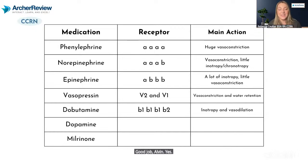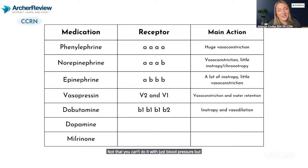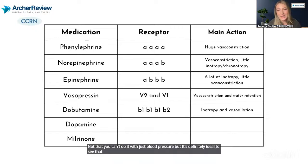Dobutamine, definitely to increase cardiac output. When we're on dobutamine and any really of these last three medications, I love to have a Swan catheter in place, a pulmonary artery catheter, so I can test my cardiac output and titrate medications based on cardiac output and not blood pressure. That's definitely the ideal. Not that you can't do it with just blood pressure, but it's definitely ideal to see that cardiac output.